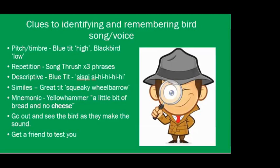And also, I would get my friends to test me, so I'd try and learn as many songs as I could, and then do a bit of a blind test, which we're going to do with you today. Often I'd get it wrong, and then they'd say, "Oh no, it's this," and so I'd try and work on those a bit more. But it is really useful to get someone else to help you test it.